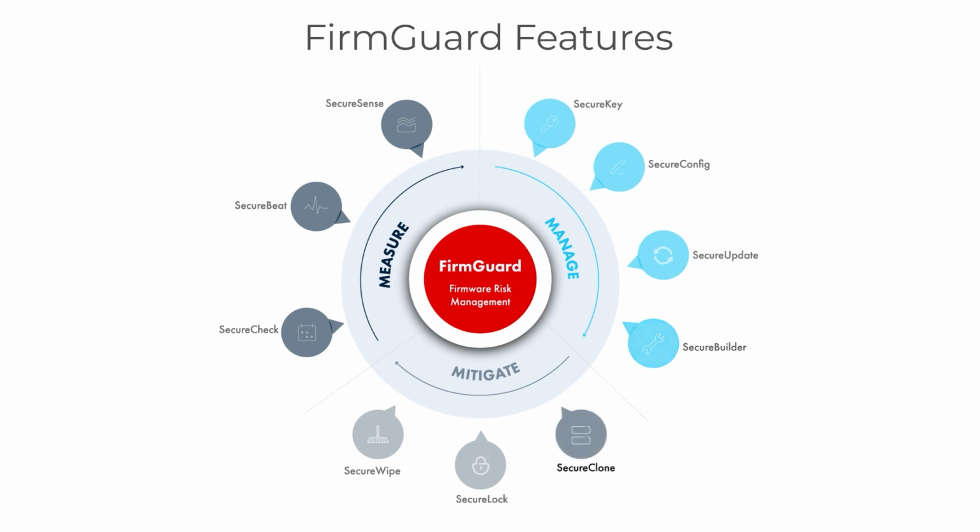The mitigate features are Secure Clone, Secure Lock, and Secure Wipe, which allow an administrator to back up the contents of the endpoint, lock access, and forensically wipe the endpoint.